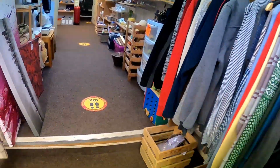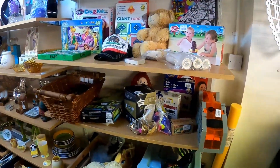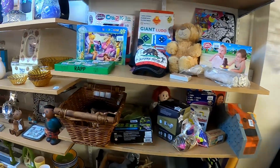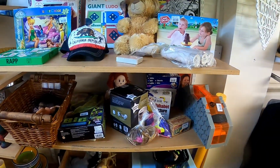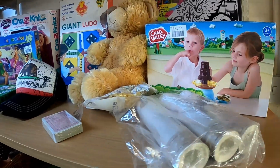This one is pretty good sometimes. Found some good things in here before. Yeah, I thought that cap looked kind of good, but on closer inspection, not so much. And then we had like an IKEA kind of dominoes set.